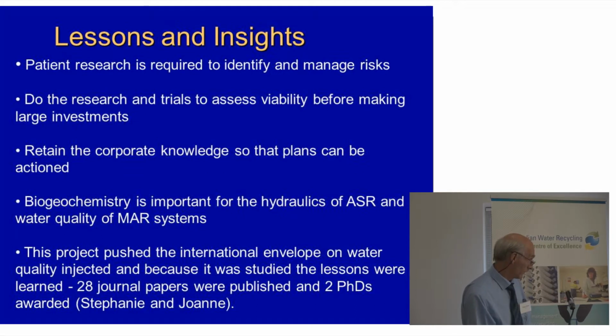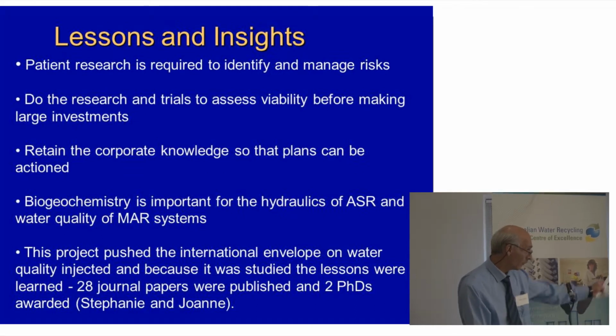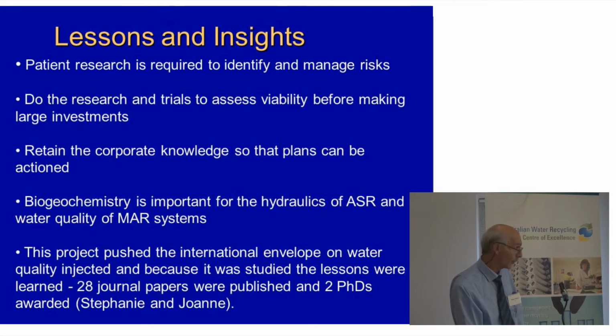Retaining corporate knowledge is important, and I was concerned that maybe in SA Water some of the corporate knowledge about the Bolivar project, is that still there? Are people still aware of that as an opportunity? Biogeochemistry is important for the hydraulics of ASR and water quality in ASR systems. We're feeding that sort of information through into the coal seam gas industry for re-injection.